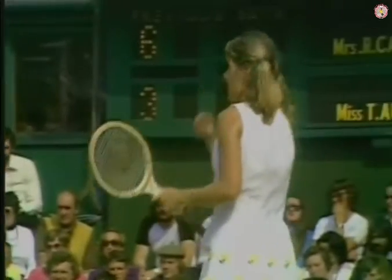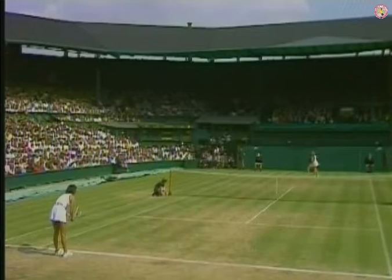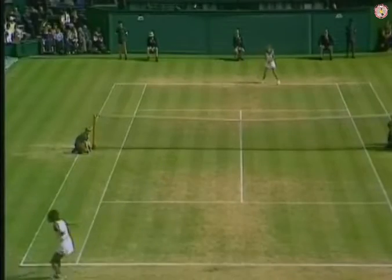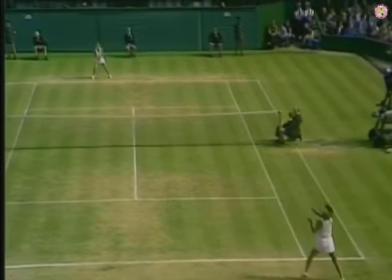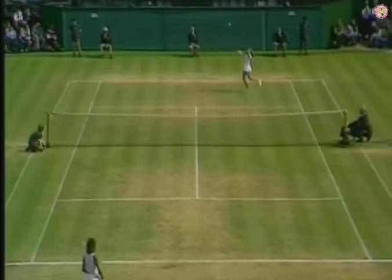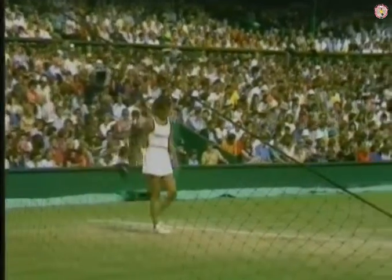In the excitement, they'd both forgotten the score and were on the wrong side, in the wrong serving station. Break point. Deuce.